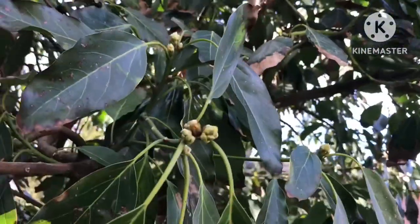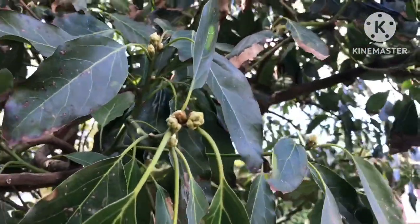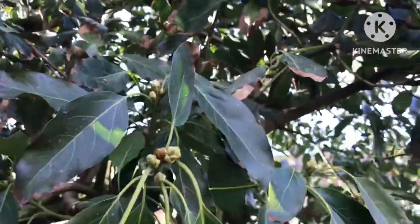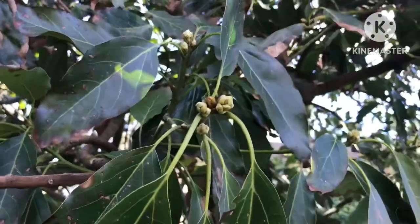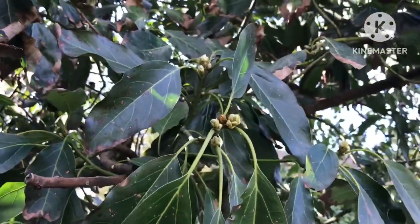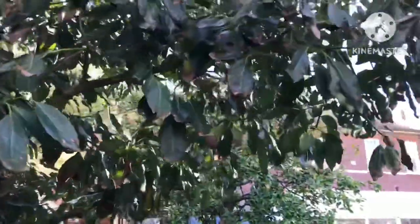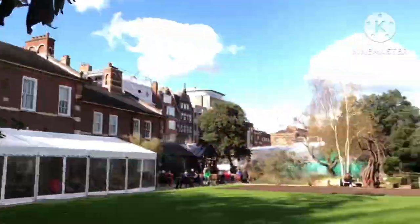As I said, you can see those are not just plain growth buds. I'm sure they're going to be flower buds, so there will be flowers on this probably in about, I presume, 6 to 8 weeks time, which would be interesting to see. Maybe I'll come back and see the flowers. So I thought that would interest people.